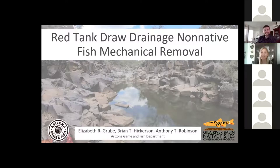So today I'm gonna be talking about a non-native removal project that began in Red Tank Draw, but over time evolved to encompass the entire Red Tank Draw drainage. So similar to Brett's project, we looked at the entire drainage, but we had a very different approach.